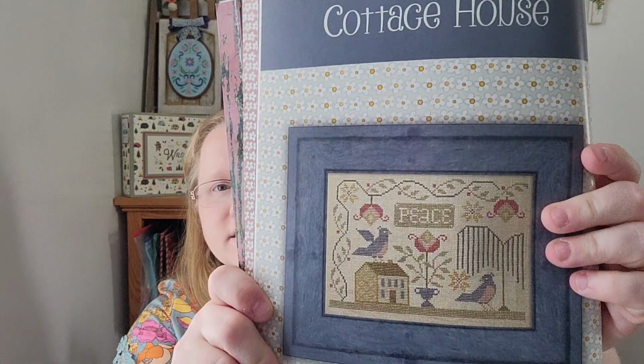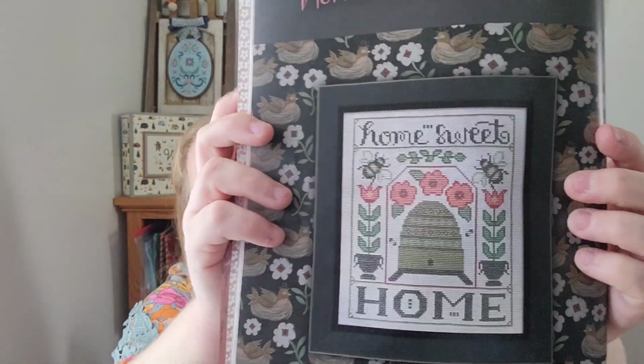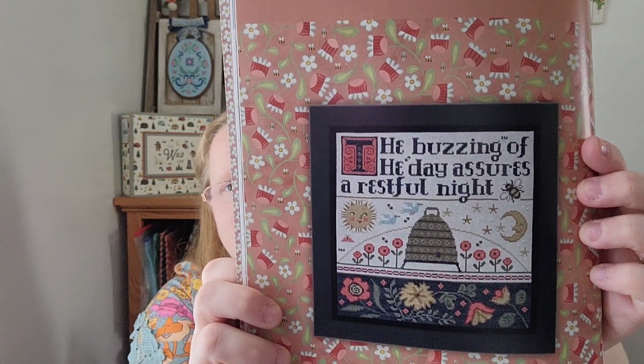Very pretty. I also ordered the Hello Spring by Teresa Kogut booklet. This book has so many beautiful patterns in it. So many good ones, including the sampler on the front, of course. There's this piece chart, again with the willow trees. Lots of willow trees and patterns lately. This lovely Home Sweet Home with the bees. Buzzing of the Day.